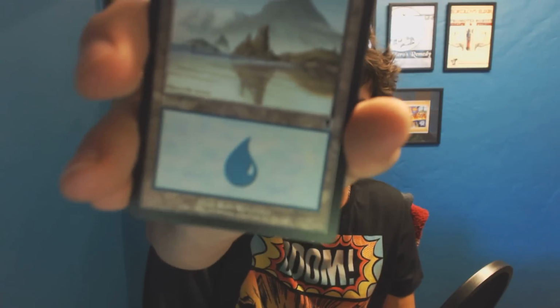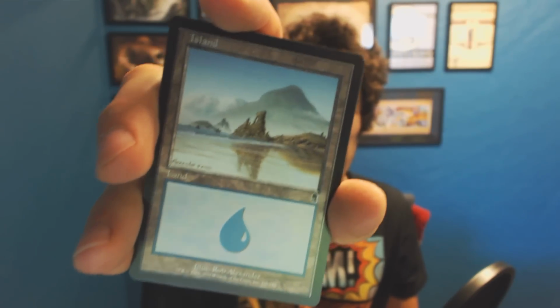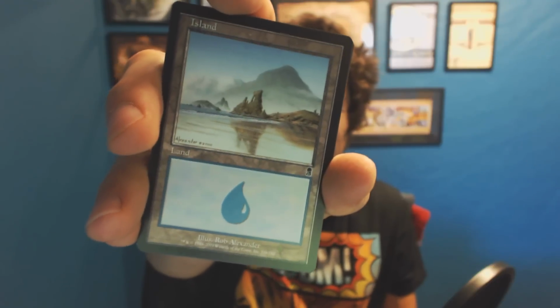I will show you the nice looking cards. I'll put it right up to the camera, let it focus on it. This is not one of the nice looking cards. But there you go. It's actually working.